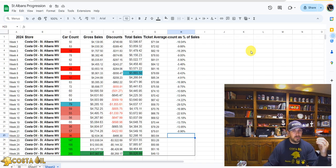Doesn't matter if your ticket average is $75 a car if you're only doing a handful of cars, because I can have an oil change ticket average of $50, but if I'm selling a $20 Lucas 6 times a day and I'm selling a $20 air filter 6 times a day, then all of a sudden we're talking about a whole different ball game as it accounts to total sales versus gross sales.